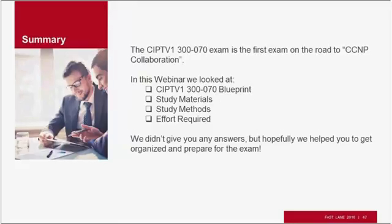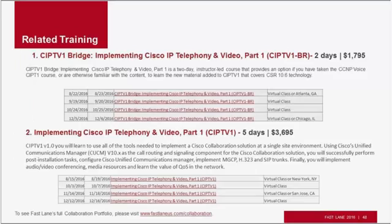Okay, a little summary. The 300-070 exam is the first exam on the road to CCNP Collaboration. We looked at the blueprint and study materials. We talked about some study methods, and we talked a little bit about the effort required. So this is not a presentation to say, here's how to pass the exam, because we don't believe we can produce such a presentation without giving you the questions and answers, right? But what we hope we've done is helped you to understand what's on the exam, to get organized for studying, and to prepare for the exam.